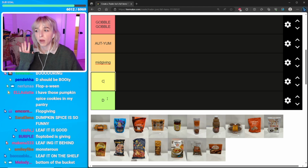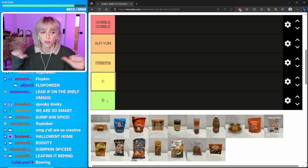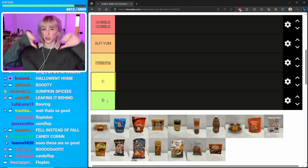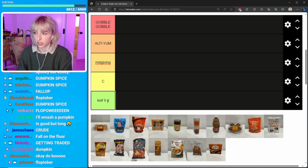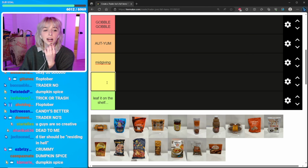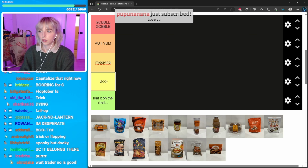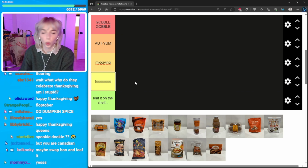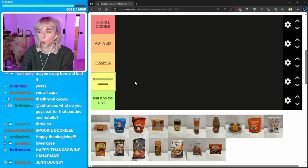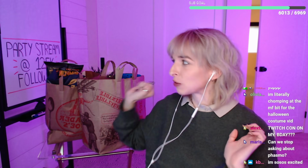That is really good. I almost think we might want to do leaf it on the shelf for D tier. Like, we're not even going to be purchasing that, because D tier is the worst of the worst. You know what I'm saying? Worst of the worst. Leaf it on the shelf. Don't even pick it up. So let's do that for this one. Leaf it on the shelf. But C tier, I kind of like boo ring or just boo. What if we just say boo? Like just boo. Like this sucks. Like boo. Boo. We have a lot of things to try, so I'm just gonna reach in and try the first thing that I pull out.